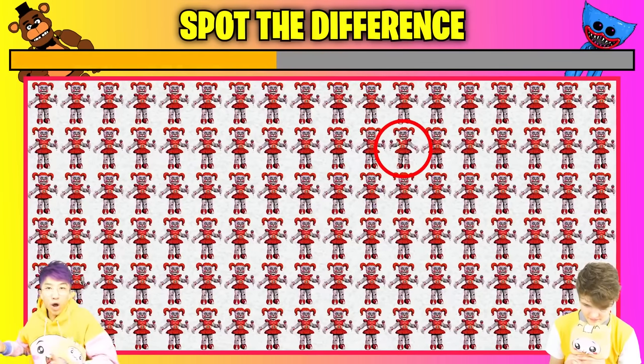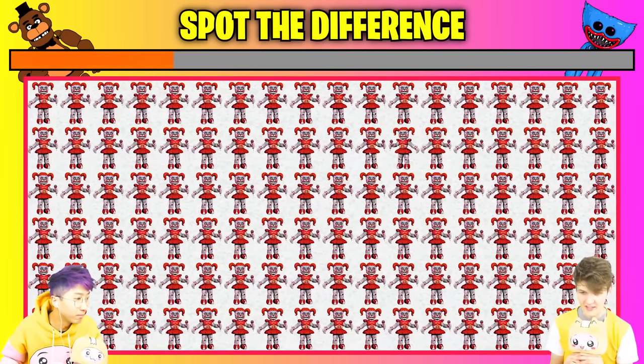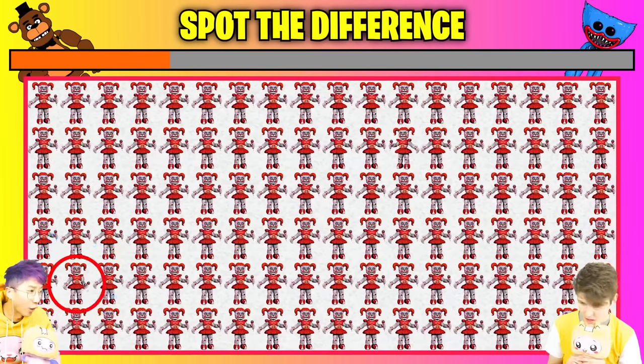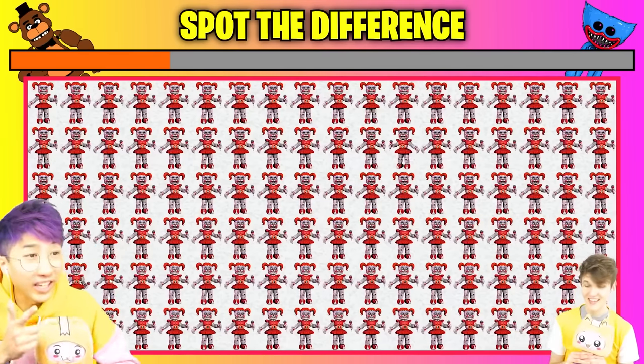Guys, now this one's turned the wrong way. All right, now where's the other one? Is the other one also turned the wrong way? Or is it like, I see the other one! No way, where is it? Dude, right here. It's lowered its microphone. Oh, the arms are lower. Guys, that was really tricky.